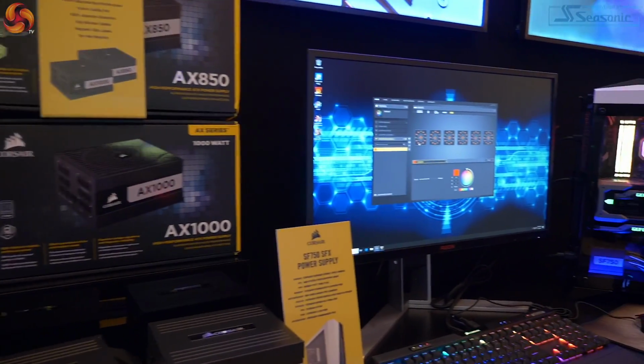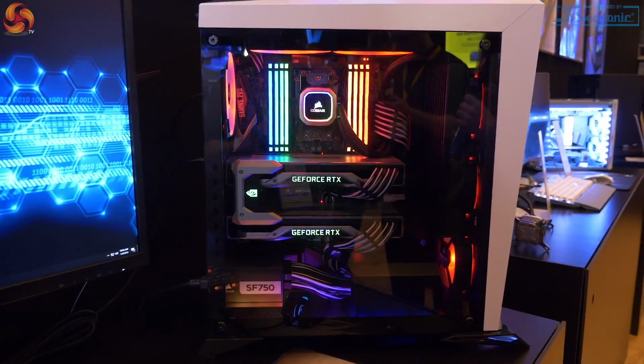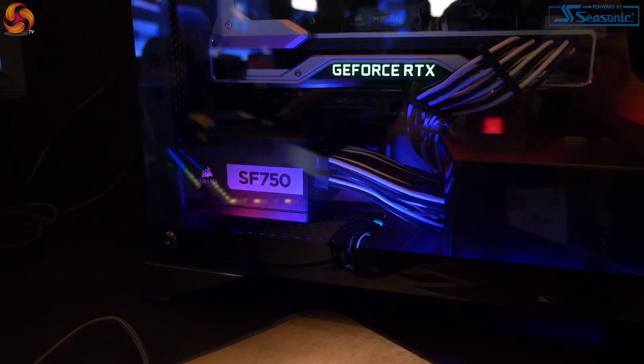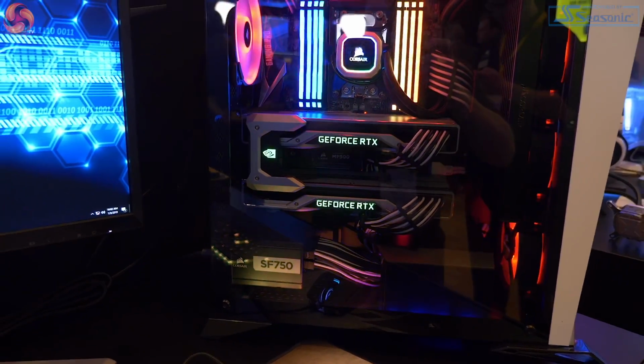So they've got a full-on gaming PC here. It's got Threadripper in it, it's got SLI RTX 2080 Ti's, and it is all powered by that tiny power supply in the bottom. It does come with an adapter as well, so you can use it in a full-size case as they are demonstrating.